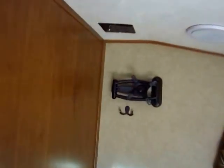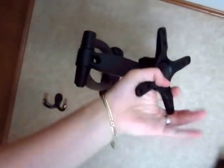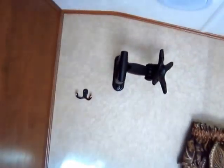And you notice that they left the wall mount up here, so if you have a little flat screen you want to mount up here, you can do that. And with this mount, you can kind of angle the TV up, down, anywhere you want it, so that you have a good proper viewing angle for it.